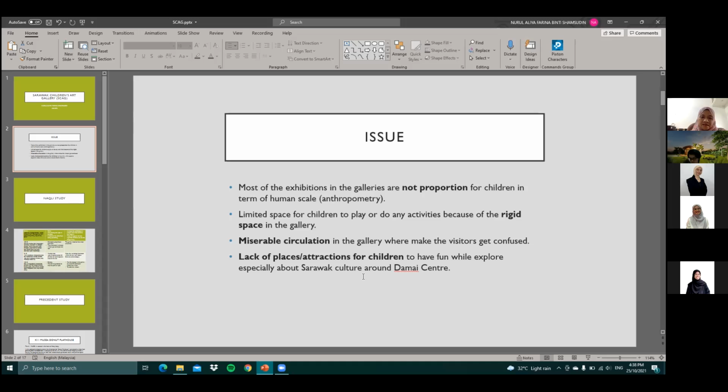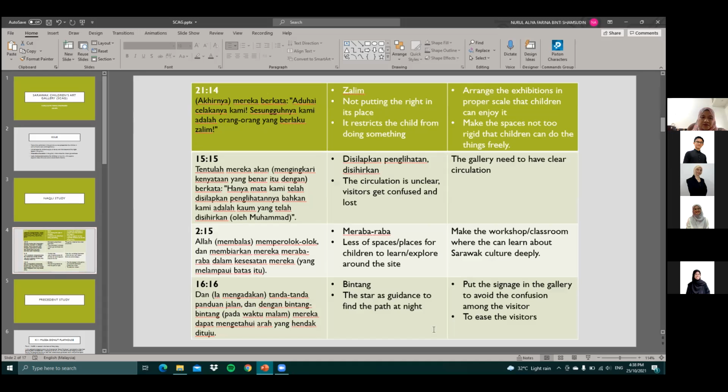So then the NACRI reference that you are trying to solve that, can you go to number 4 again? Dia lambat sikit, line saya slow. So your reference of 2 ayat 15, yeah, so that the children will be allowed to explore, be allowed to explore. Dan membiarkan mereka meraba-raba dan sesatkan.